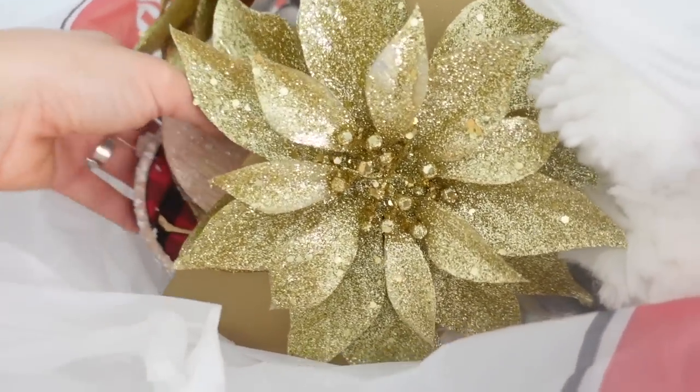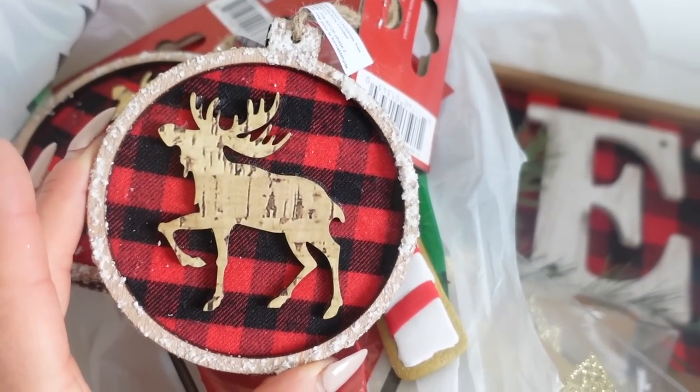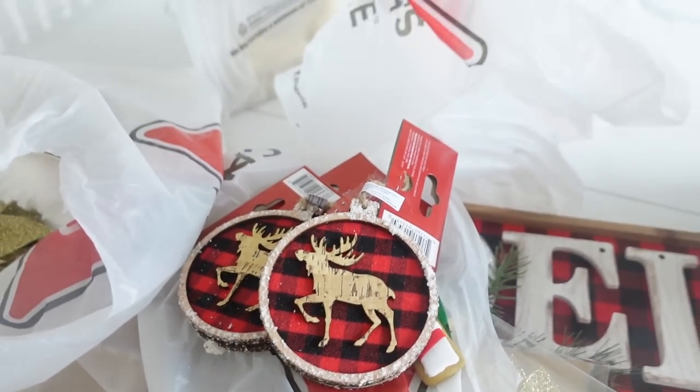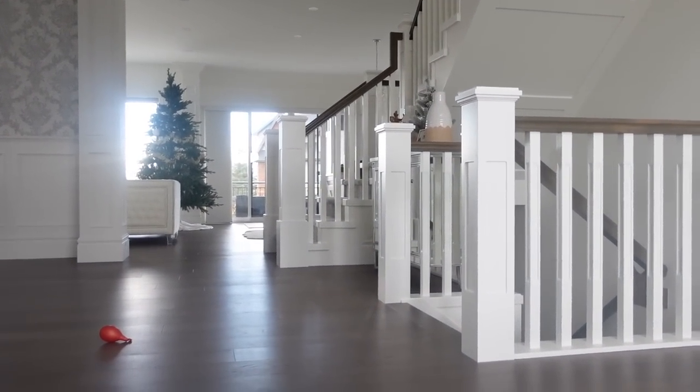So I got more flowers. Yeah, it's yummy, huh? And then these ornaments. So I think that's everything. I'm gonna get everything out of the bags, and then I will start decorating and sharing with you guys my tree.